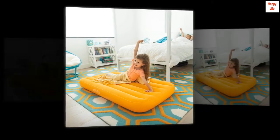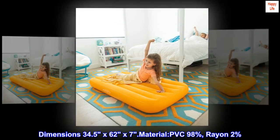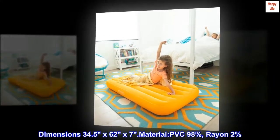Includes carry bag, repair patch. Dimensions 34.5 x 62 by 7. Material, PVC 98%, Rayon 2%.